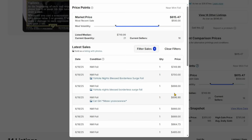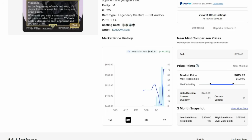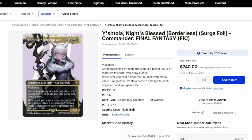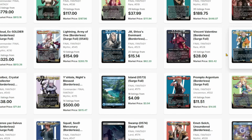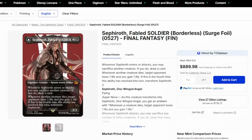I mean, what are you supposed to say? Yeah, look at these sales. $700 with a picture. $700. This is flying off the shelves. This is a $700 card because it's a cat girl. And Magic players are horny. That's the reality of the situation. Final Fantasy collectors, I don't know. Maybe it's not Magic players. But I would be willing to guess that both are true.